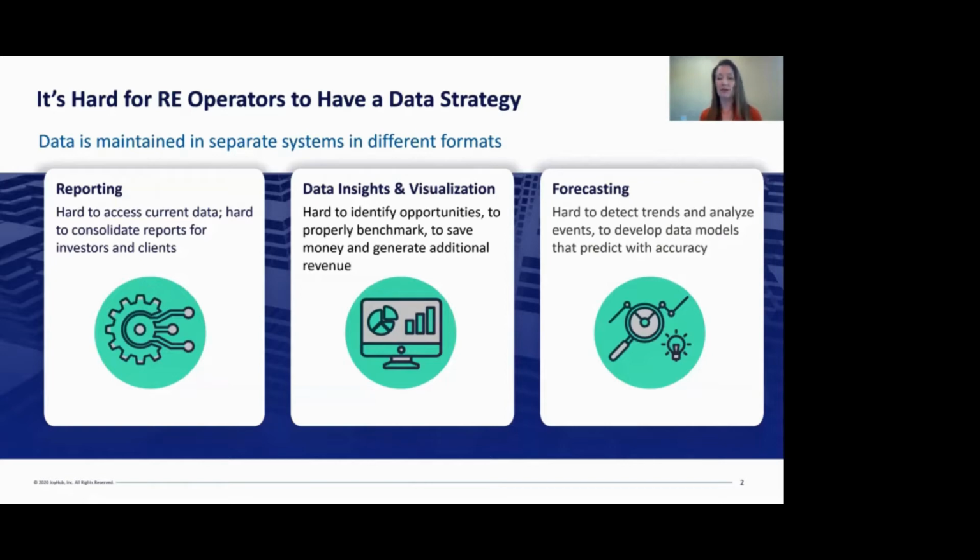But for most operators, developing a data strategy means dedicating time and resources they simply don't have. As a result, they admit to wasting 2 to 3 months of valuable time each year managing and organizing their data. But the fact is, you rely on data to make decisions every day. Shouldn't it be accurate?